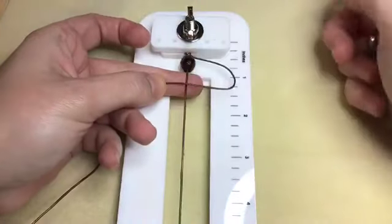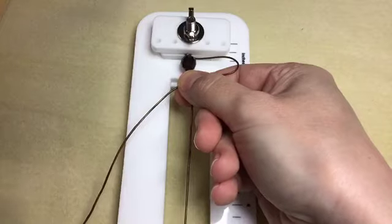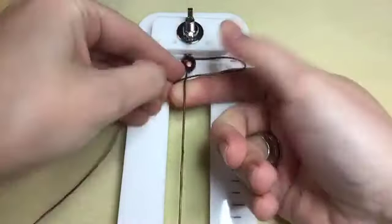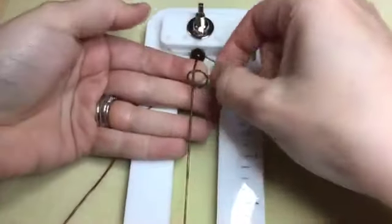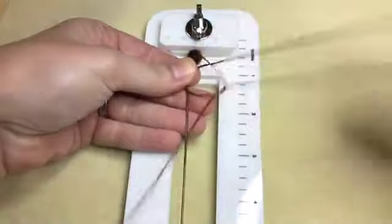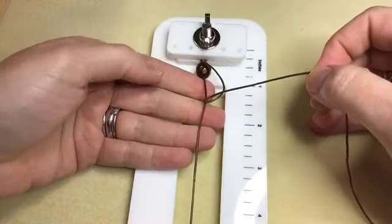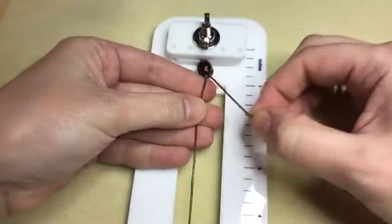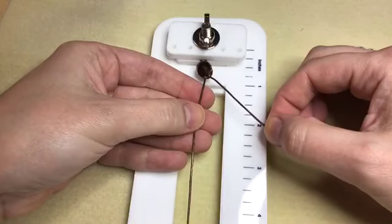Going across the top. Now what we need to do is take the rest of our thread and come up through the loop that we've made here. And I'll do this a couple of times, so in case you miss it or you don't understand it the first time, that's okay. Just hold on tight, just wait for it. It'll come again. And then you're going to pull that up. So basically what you've created is a half hitch knot, okay?